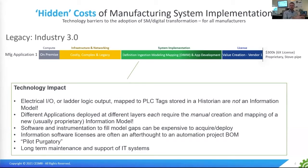And for each tool, this is a manual mapping exercise. And I don't want to skip over that. We're actually going to spend a couple minutes on it in a slide or two. But this manual mapping is an artifact, a result of the evolution of technology in this space. The reality that the tags that we have in a PLC can't necessarily be turned into information that you use to make a decision is something that we have to deal with, that we have been dealing with for the past 10 or 20 years.